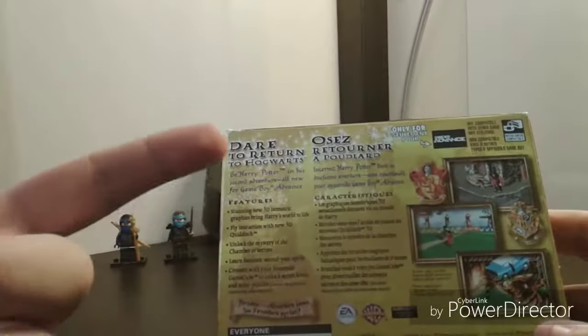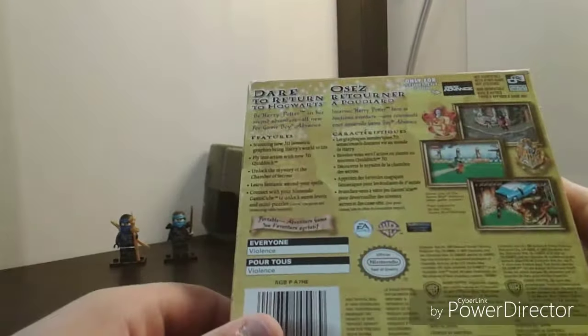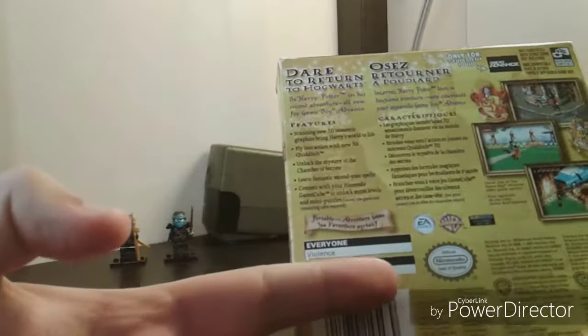Yeah, I'm guessing this is probably the same, just a bit downgraded for the Game Boy Advance. And because it has French, I have a feeling that this is a Canadian copy of the game. So, I'm opening the box.